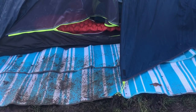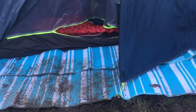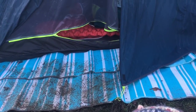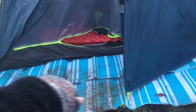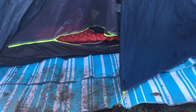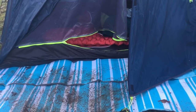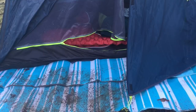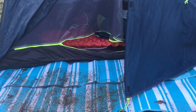And yeah, that might work actually, if I cut one into a triangle and have the eyelet at the point and just tuck it underneath the tent, then you've got coverage for that. Because if you want to leave anything outside the door, like shoes or anything, it's just going to be all muddy and wet. My next project, I guess.